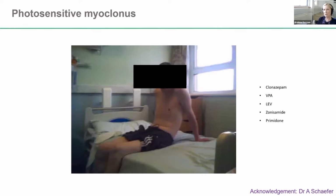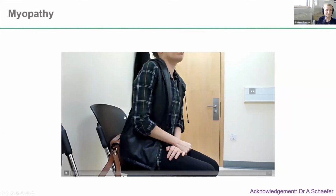Most of you here that have seen these patients, when you've got photosensitive myoclonus, will use clonazepam, valproate, levetiracetam, and primidone. We have exhausted all of these, and the truth is, the disease always outruns the medication. At the start, our experience is that diazepam and clonazepam are quite effective, but as time goes on and the disease progresses, these are quite often poorly tolerated.